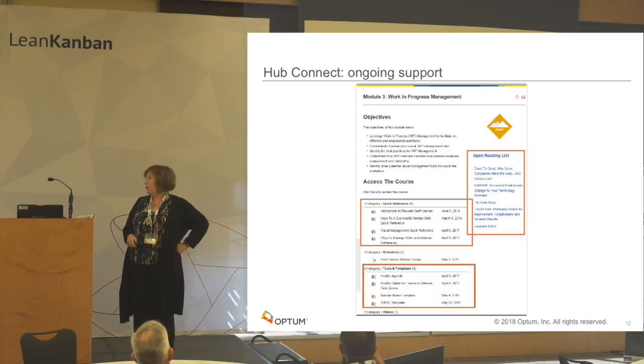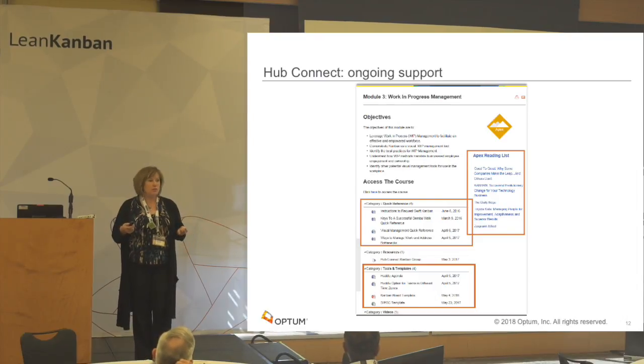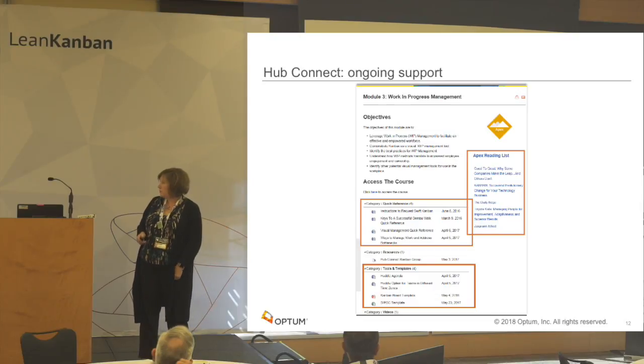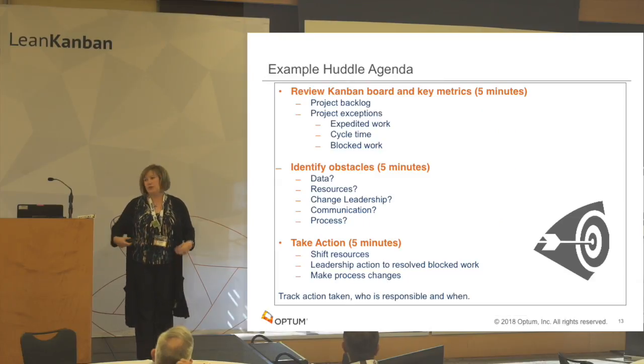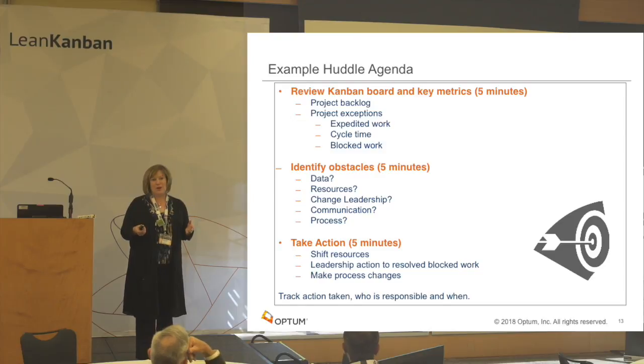Another thing that we had was tools and templates. These were things that we designed with the training, but there was also sharing that was occurring between organizations. They would submit a tool and would post it out here for everyone as well. And I'll show you what some of those look like. First, here's an example Huddle agenda. Now, one of the first things you'll notice is probably the term Huddle.